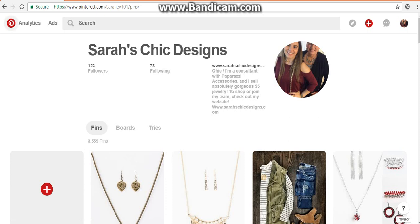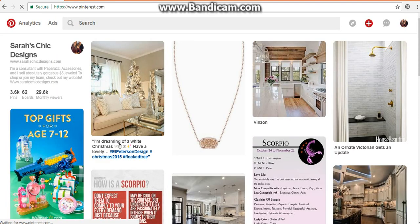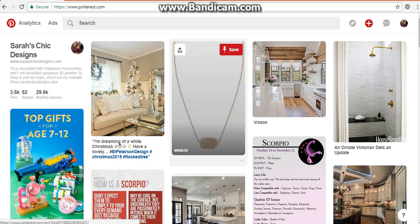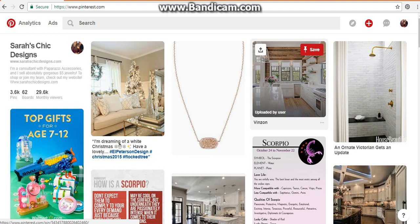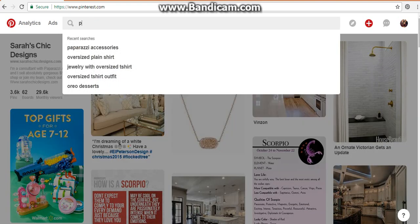It is okay to pin other people's pins, but I just do not suggest pinning other people's paparazzi or whatever business that you're in. I don't suggest pinning their pins. Like, I would not pin this person's jewelry because I sell jewelry. I want my followers to know that I believe in my jewelry and that I don't believe in other people's jewelry. But pinning home decor, I have nothing to do with home decor in my business, so I could pin that, no problem.